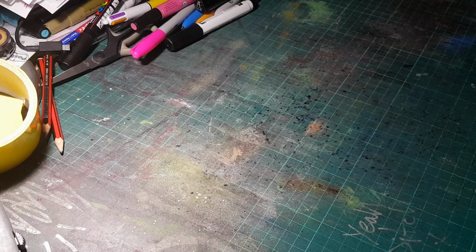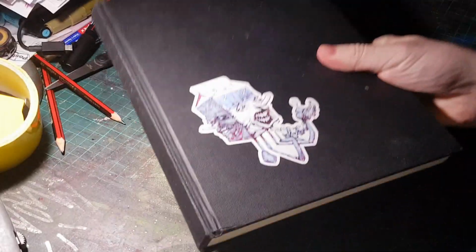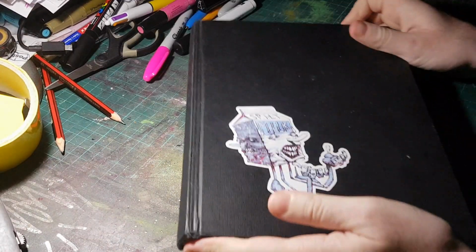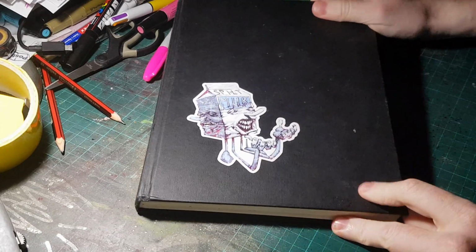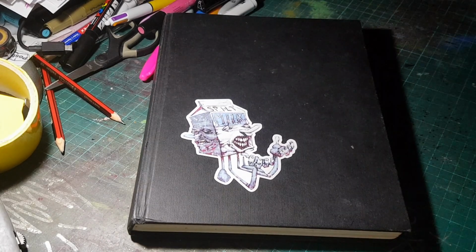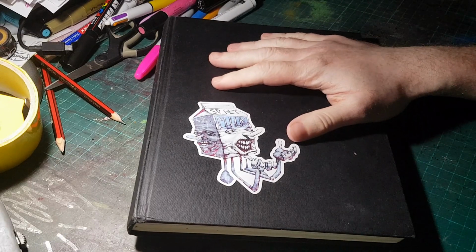Oh, speaking of sketchbooks, did you know? And here's a sketchbook. Oh, isn't that fancy? What a whole book of sketches that was, is, and will be.